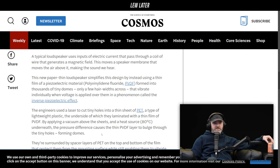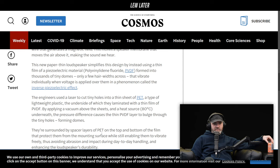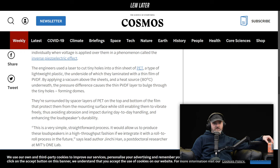The engineers used a laser to cut tiny holes into a thin sheet of PET, a type of lightweight plastic, the underside of which they laminated with a thin film of PVDF by applying a vacuum above the sheets and a heat source 80 degrees Celsius underneath. The pressure difference caused the thin PVDF layer to bulge through the tiny holes, forming domes.